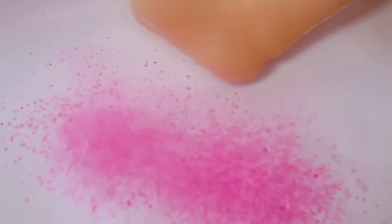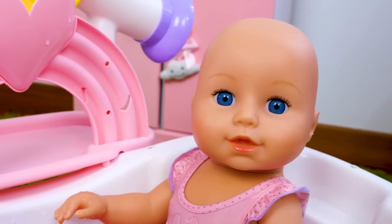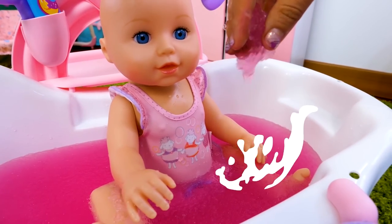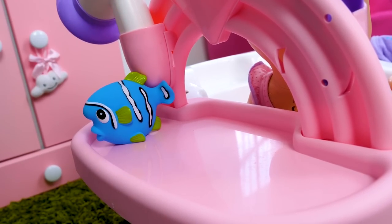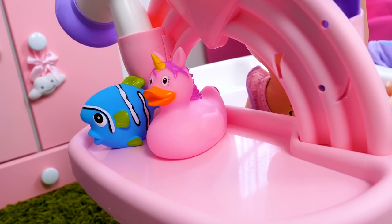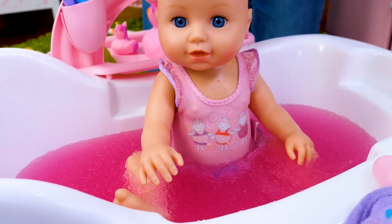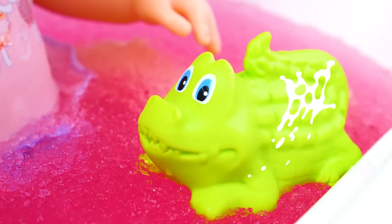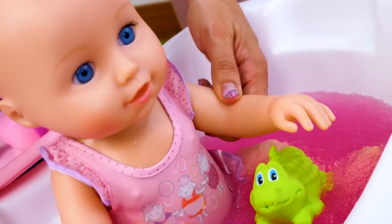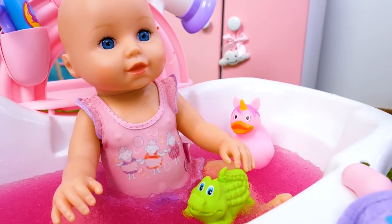Look what will happen now. We made gel! These are bath toys. Here's the crocodile. And the little ducks.